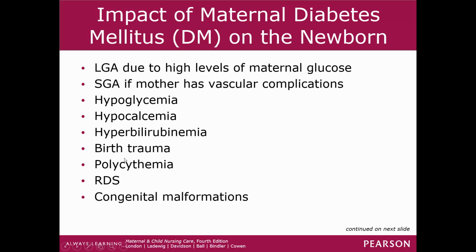Oh, birth trauma. Definitely birth trauma, because you've got this large baby trying to be delivered vaginally, and sometimes it just isn't going to happen, and she ends up having a C-section. Polycythemia, hypocalcemia, hyperbilirubinemia, RDS, congenital malformations. Congenital malformations are more related to the diabetic woman who was uncontrolled before pregnancy and continued to be uncontrolled during pregnancy, which is very traumatic to a developing fetus. We could end up with some very severe congenital malformations, some incompatible with life, and some so severe that she loses the pregnancy before 20 weeks.